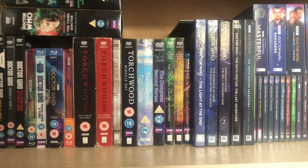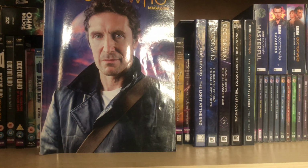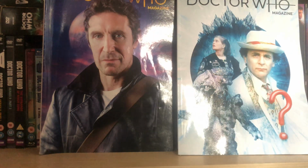As I mentioned before, there have been 2 editions of Doctor Who magazine to come out since I last made a collection update. So we have this issue, which is number 564, featuring Paul McGann on the cover, I think celebrating 25 years of the TV movie and the 8th Doctor in general, as well as this issue, which is number 565, which is obviously celebrating the release of season 24, which comes out this month.